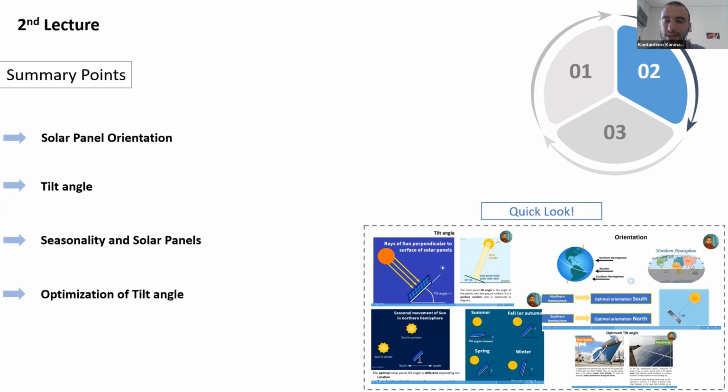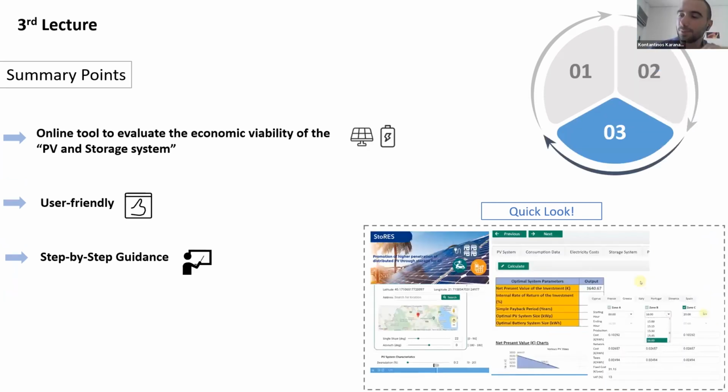In the third lecture, you're going to be introduced to an online tool named the Stores tool. It is a really user-friendly tool that is used to evaluate the economic viability of a PV and storage system. As you will see, it is really easy to use, and step-by-step guidance will be provided for better engagement with the tool in order to successfully complete the challenge.